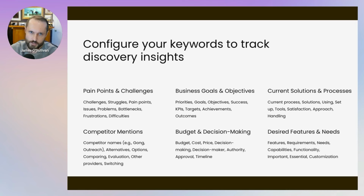So when you configure keywords to track in Apollo, you can actually clump together groups of keywords, phrases, things you want the AI to look for. It's not going to overwhelm you because you won't see it unless you're interested in those insights. So Pritesh was asking, can we train it? Yes, you can on individual words, phrases, and entire collated topics you can put in here. We got some examples of ones that we think you'd probably benefit from: pain points and challenges, business goals and objectives, current solutions and processes, competitor mentions. I'm going to get into that in a second. Budget and decision making, desired features and needs.